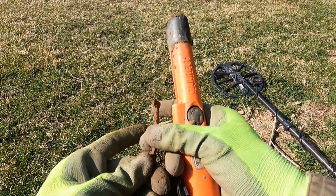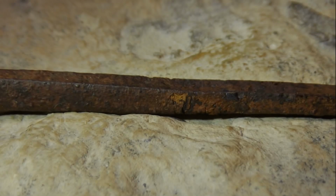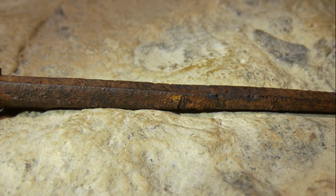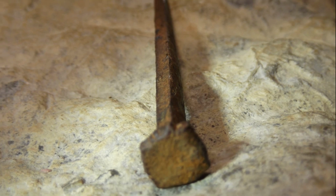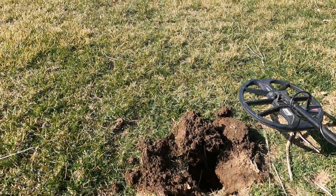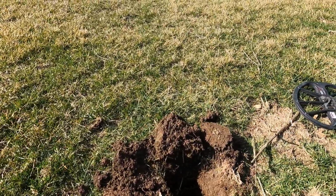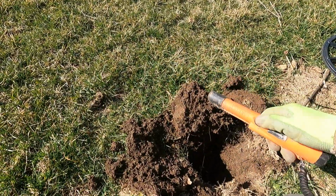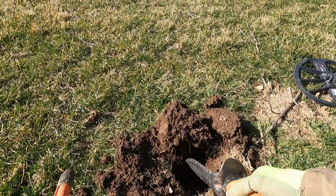Oh, she tricked me. Old square nail. I'm gonna swing over that again. Yeah. Something on the sidewall there.